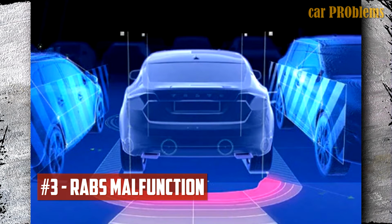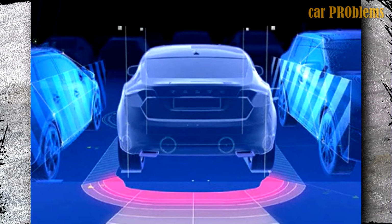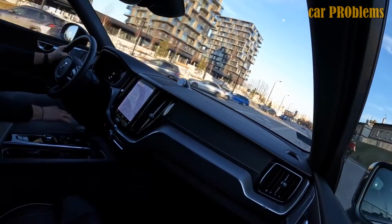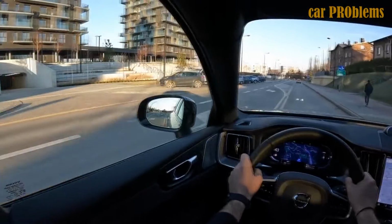Rear automatic braking system malfunction. Only one owner reported this problem in the list of Volvo XC60 issues. According to the registered reports, the rear automatic braking system activated while parking on several occasions. While parking, there were no obstructions in the way of the car.